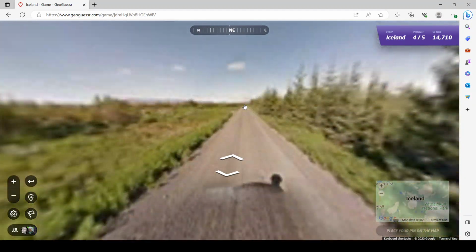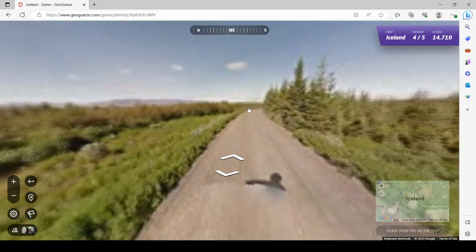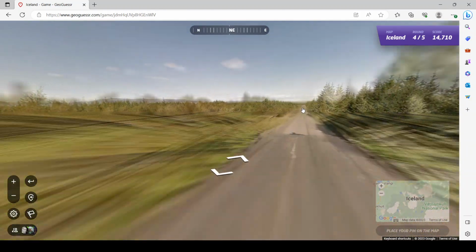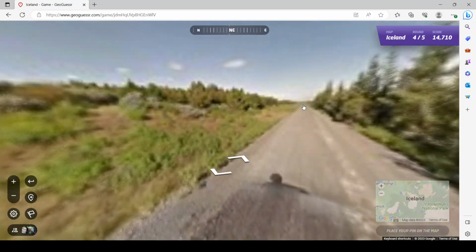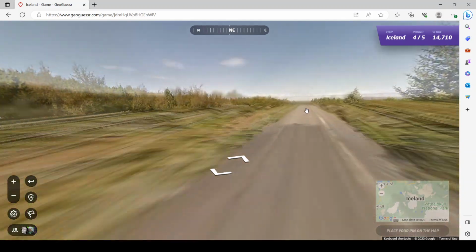Sounds like the rain's mostly cleared up, so after this game, I want to go check out my car. Hopefully, damage isn't too bad. Hopefully, no damage at all, but we'll find out.